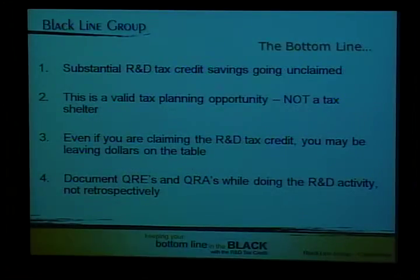So, in summary, there's substantial amounts of dollars that are not being taken advantage of, that are being left on the table. This is a valid tax planning opportunity. Even if you're claiming a credit, if you've not taken what you might call the study approach or a really comprehensive approach, you may be leaving dollars on the table. Even if you have been using the credit in the past, if you've not updated your methodology since the credit became a Tier 1 issue, you might want to take a look at that as well, just updating your process.